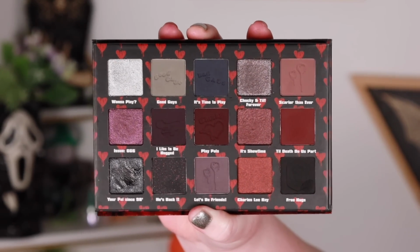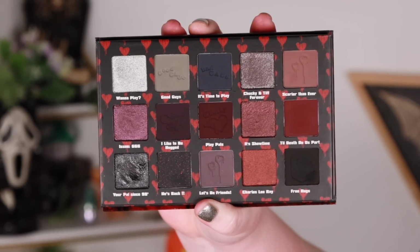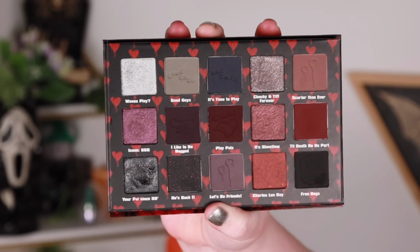That said, let's talk a little bit about what is the worst versus what is the best. I think out of all the palettes, hands down, the Chucky palette for me, it wasn't good. As much as I love this color story, I hate the quality of it. I just think it's so patchy and so hard to work with.